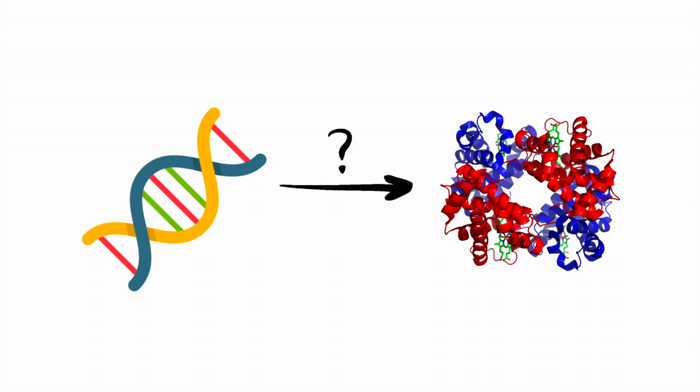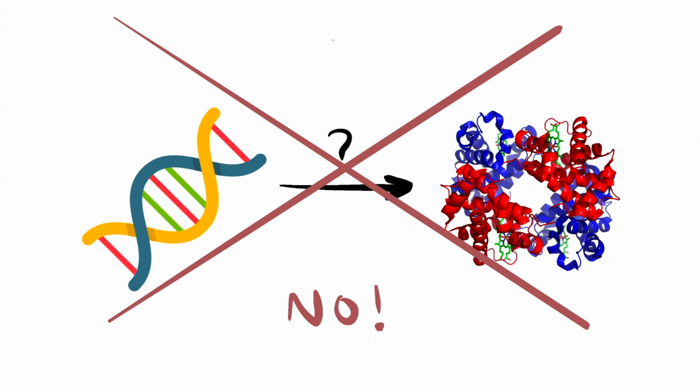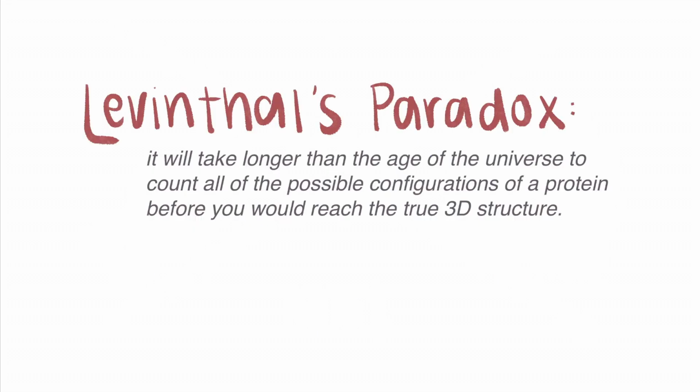Now you might be thinking, can't we just use DNA to model protein shape? Unfortunately, it's not so simple. DNA tells us the sequence of amino acids that code for your proteins, but what it does not tell us is the protein's shape. This is actually where Leventhal's paradox comes into play.